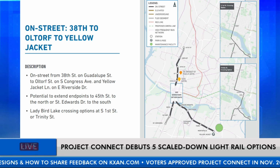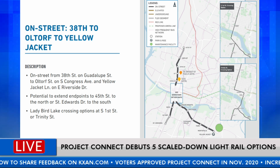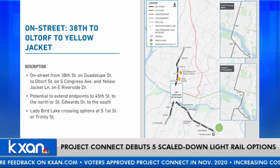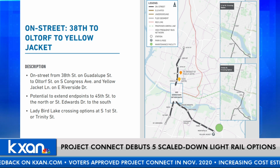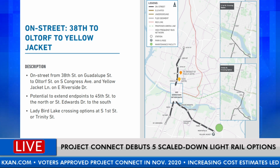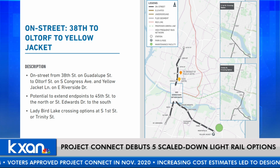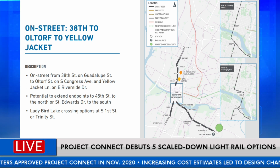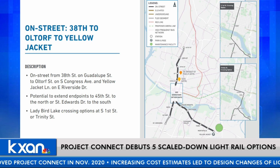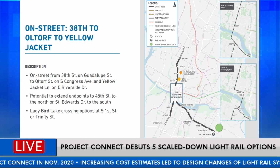Yeah, so this is option number 1. It starts as far north as 38th Street, and then it heads south and southeast down to St. Edward's Drive, as well as southeast to Yellow Jacket Lane. The big thing here is that we're talking about a street-level light rail, so it's not going to be underground the way a traditional subway system might operate, but rather be on the same level as vehicular traffic. What we see as well is that in order to cross Lady Bird Lake, there could be a crossing at either South 1st Street or along Trinity Street.